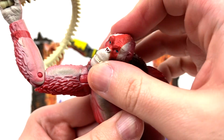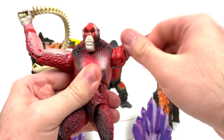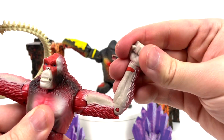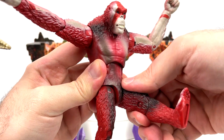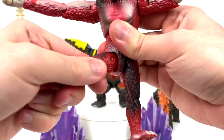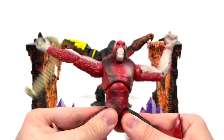Skar King over here can go all the way around at the head. He will have the exact same movement in the arms as Kong does. All pretty much the same with bends and swivels and such. Nothing too crazy. Except his weaponized hand can actually swivel. A surprisingly middling kick up, but a pretty great bend at the knee. Both of these legs can indeed allow Skar King to do the splits. And of course we have an ab crunch at the torso over here.